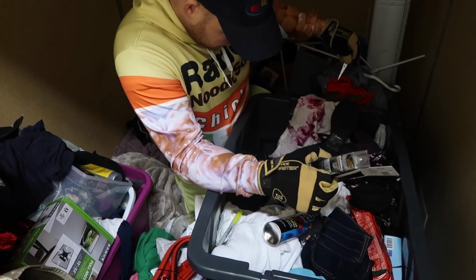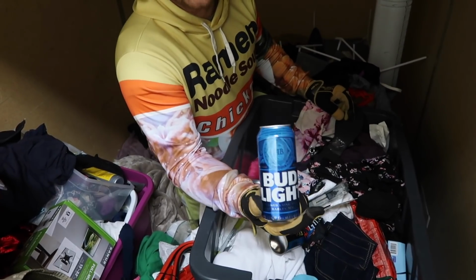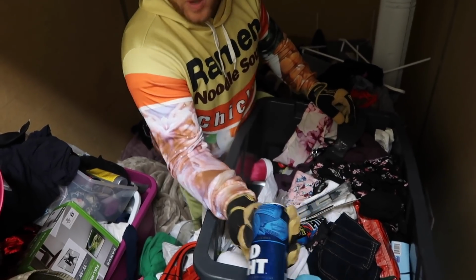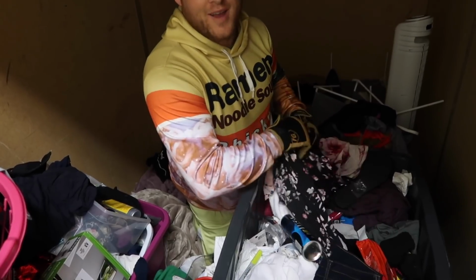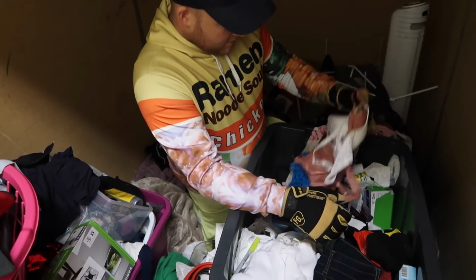Some more of this. Scissors. Ooh, dude. Never opened. This is two storage units in a row. We had unopened beer. This actually may still be good, Ashley. You want a beer? No, I'm good. What if I just crack that open and start drinking it now? Would I get like a million hits or what? For some reason, I'd still be a little grossed out.